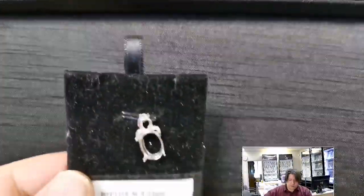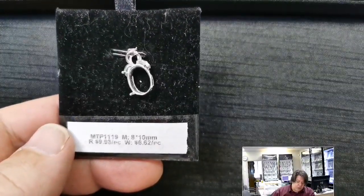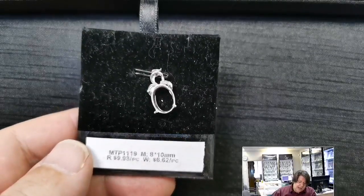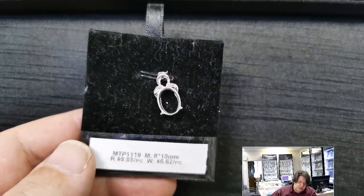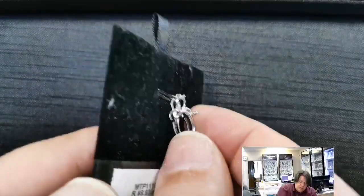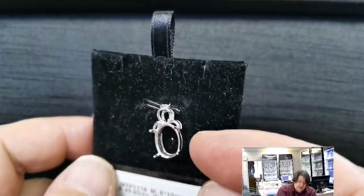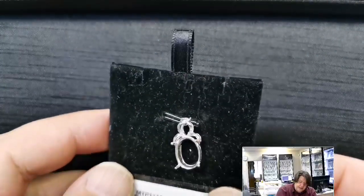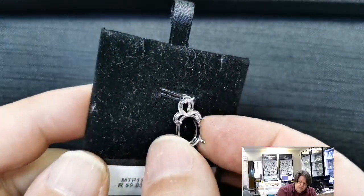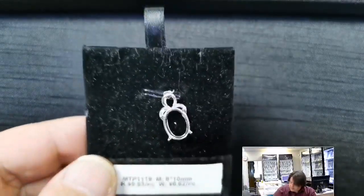We're moving on. I feel like we're going fast this week. It's good. MTP 1119 for an 8x10mm oval cab or a cut stone with a retail price of $9.93 and the wholesale price of $6.62. Very simple, classic basket setting. So a cab or a cut stone, anything will fit in there. Good sized prongs. Very simple, cute little ribbons up at the top. The bail incorporated into the design, so just about anything will work for that.